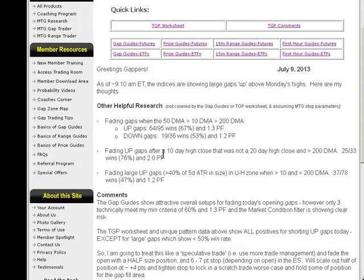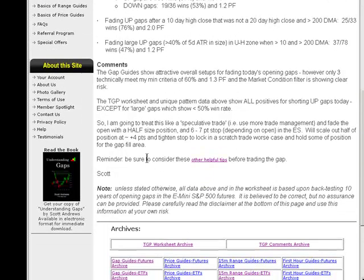Today, all of my analysis, and this is just a snapshot of the things I do in the morning, I spent about an hour poring through the data and looking at every angle I can. Everything pretty much favored gap fill today, even for the larger gaps. So it was worth trading and scaling out. So that's basically what I said.